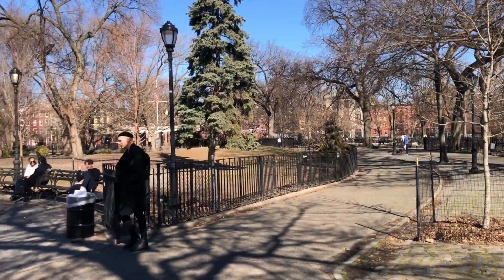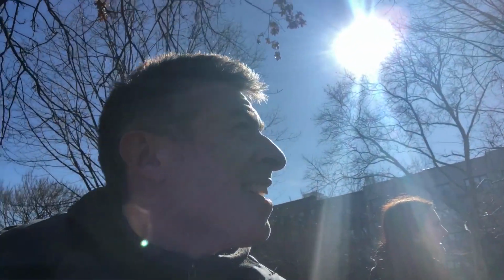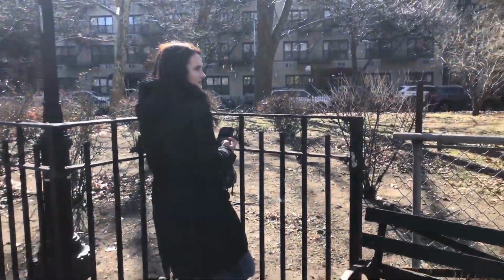This is Tompkins Square Park, where I used to get my drugs in the very beginning stages of my New York life. Bianca's never seen a squirrel before. I see squares, and there are 1,000 of them. Look at that.